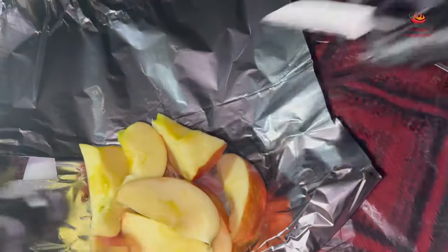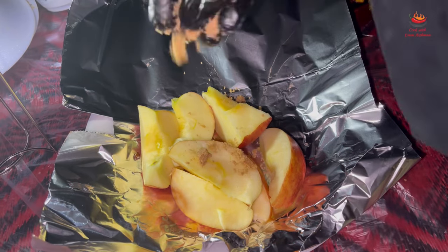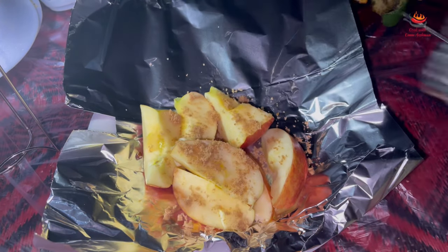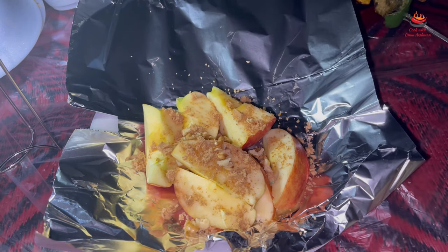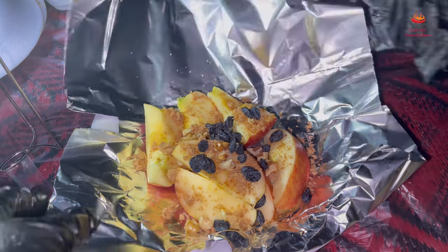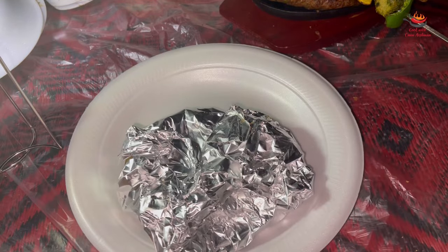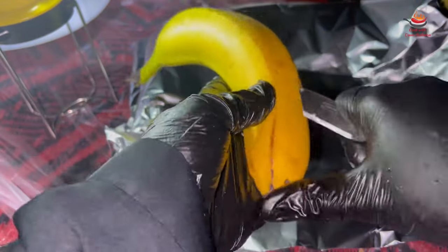Start by cutting some fresh apples into slices, then sprinkle them with a generous amount of brown sugar, cinnamon powder, crushed walnuts and raisins. These flavors will blend together beautifully. Now wrap the apple slices in foil and place them on the hot coals of the fire. Let them cook for 15 minutes or until they are tender and caramelized.